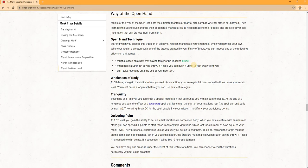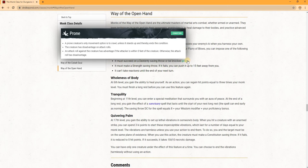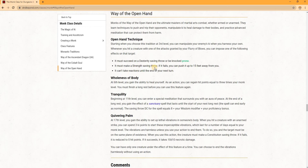Way of the Open Hand is basically a flurry of blows. At third level, when you choose this, you can manipulate your enemy's ki when you harness your own. Whenever you hit with one of the attacks granted by your flurry of blows, you can impose one of these effects. It has to make a dexterity saving throw or be knocked prone. It must make a strength saving throw. If it fails, it moves up to 15 feet away from you. Or it can't take reactions until the end of your next turn.